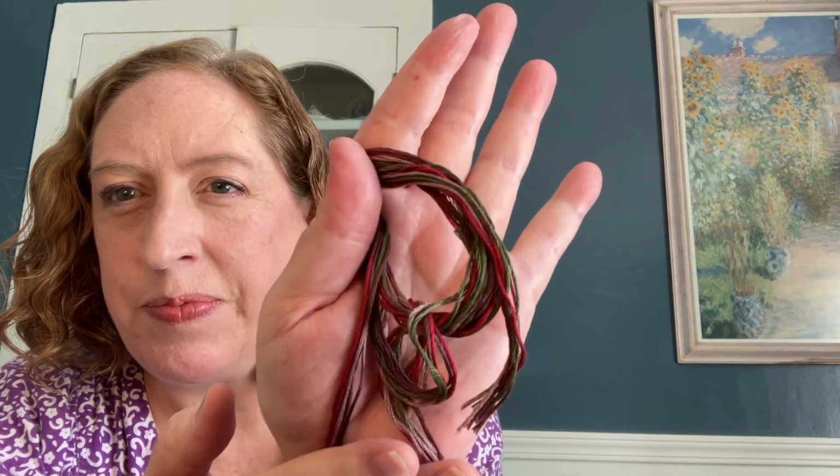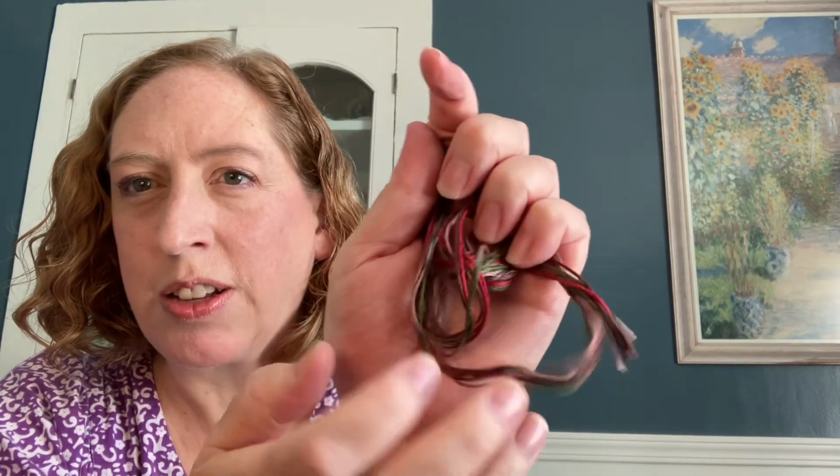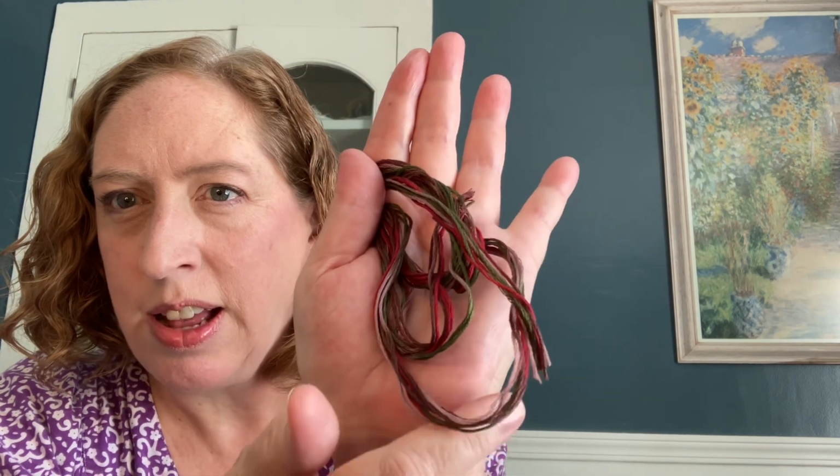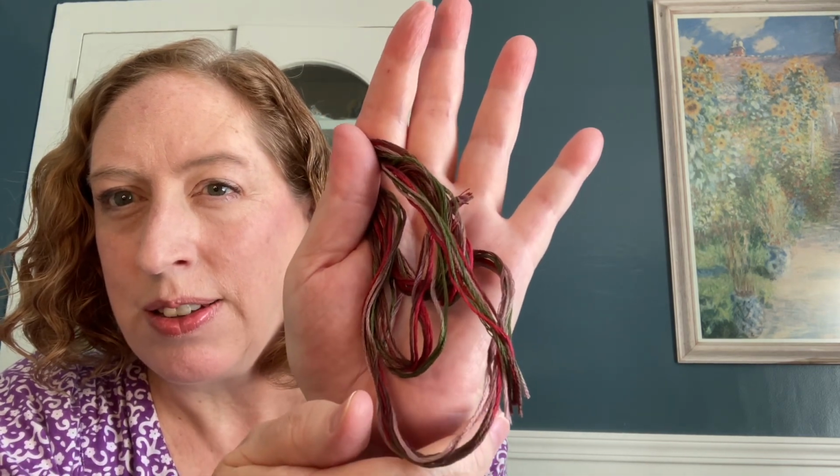And so this one, again, I'm doing on a 18 count oatmeal Aida. And I'm using this variegated floss. I wanted to show you what the floss actually looks like on the skein, because it looks a little bit different once it's on the fabric. But you can see here it has this really intense variegation from green to red to lavender. So I think it looks great. I'm really enjoying that. So that is Pandemic.